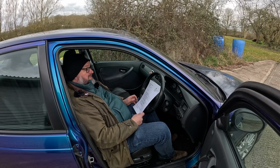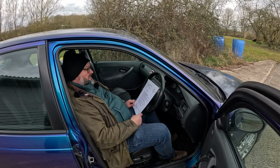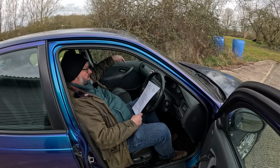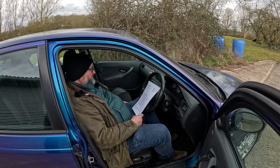However, this is where it gets a bit serious. Subframe mounting prescribed area excessively corroded, significantly reducing structural strength, near side front. So that's here. So it's the floor where basically the sill meets the floor.